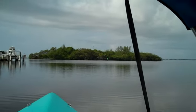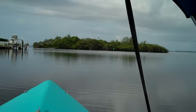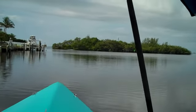I have a genetic magnet I got from my father that helps me find shallow water. He liked to find it with his propeller and his rudder.